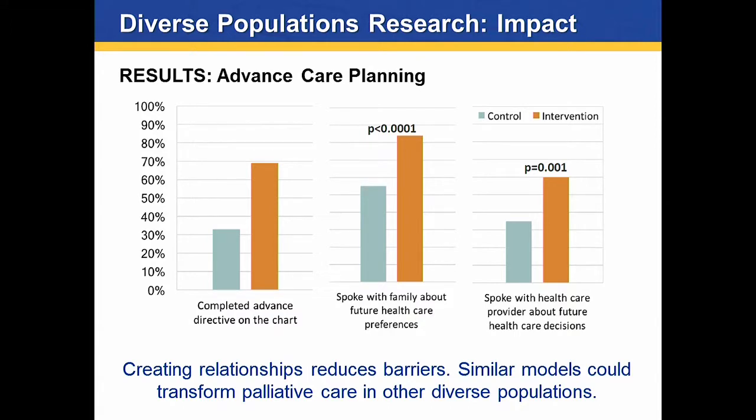Therefore, in a broad sense, the relationships established between these Gaias and the patients and their families help to reduce the barriers to quality palliative care in both urban and rural settings. Therefore, this palliative care model has enormous potential to transform palliative care in other diverse populations. Other outcome measures included pain and symptom management, hospice utilization, and use of aggressive care at the end of life.